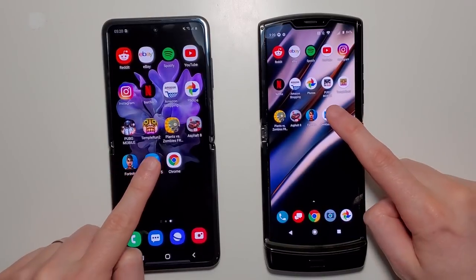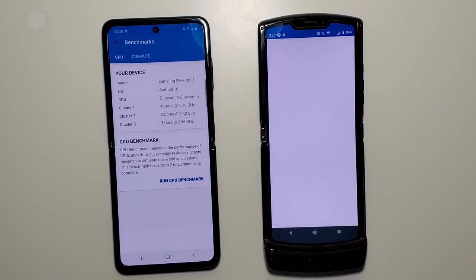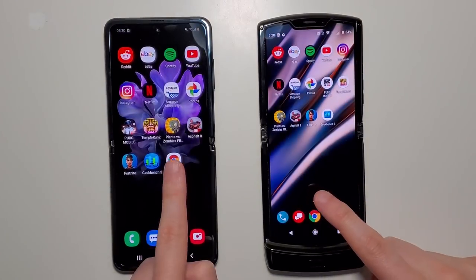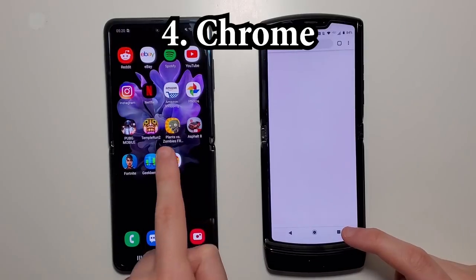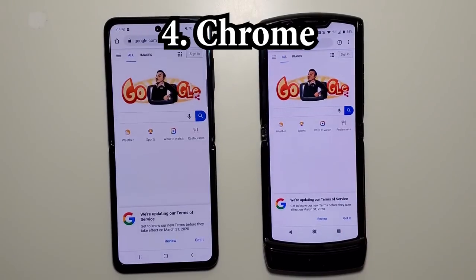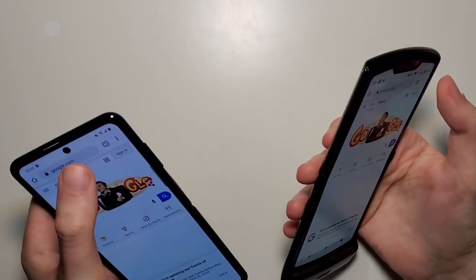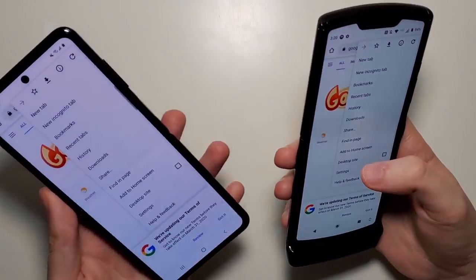Snap for Geekbench, and it runs in queue. Time now for Chrome. Now keep in mind guys, for Chrome the chipset's not going to matter as much. But yeah, it's going to clear the web history here.